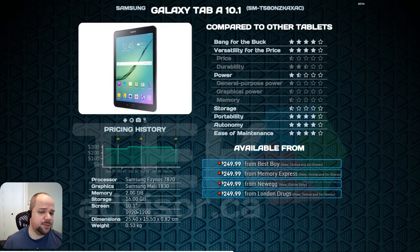The prices went down on this Galaxy Tab A 10 inch, which makes this a very affordable portable reader for video and audio and quite a bit of games as well. That thing is not too underpowered compared to some of the other Galaxy Tabs out there. And yeah, at this price, I'd say the price is right.